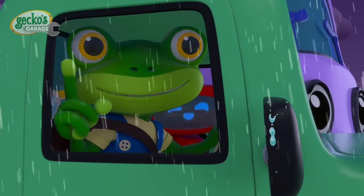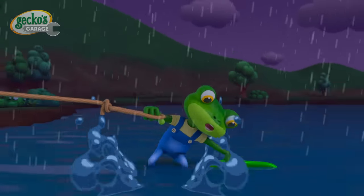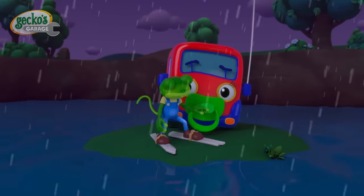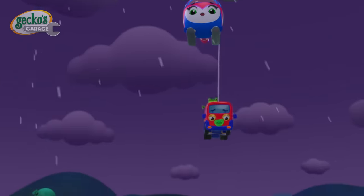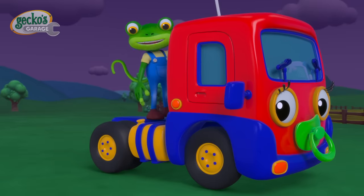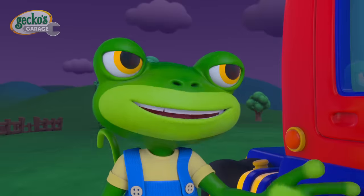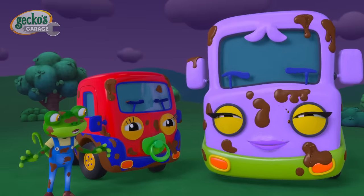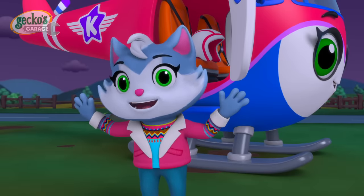I have an idea. Here you go, Baby Truck. Now let's get out of here. We're all safe. But next time, remember to never go off by yourself, Baby Truck. Thanks for the help, Cat. No problema. Oh, oops. Looks like the next stop is Gecko's car wash.